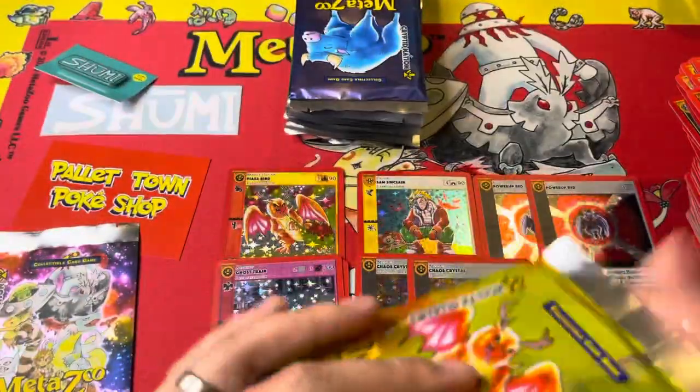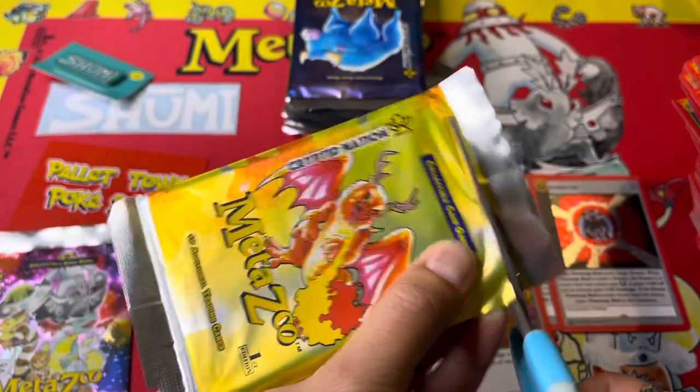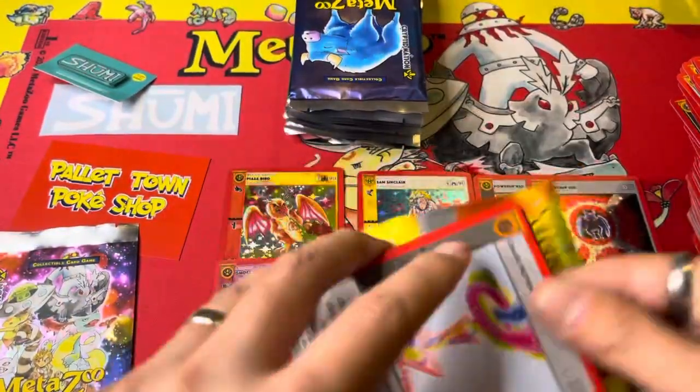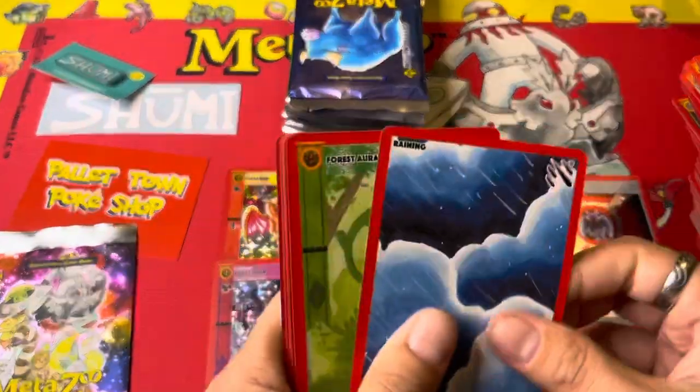Alright. The Power Up Red is also an obnoxious 9. I could be wrong. Tell me in the comments if I'm wrong. But yeah, this box has been pretty crazy so far.